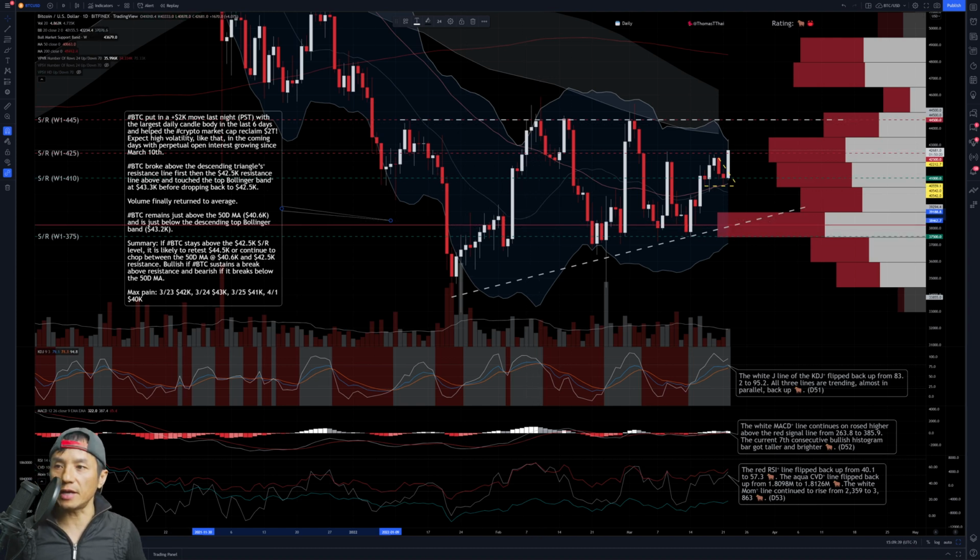I need the mouse highlighter so you can see where I'm pointing. Okay, here we go. So this is where BTC is currently right now, and last night it put in a plus two. It went up about $2,000, from around 41K to 43K, and then it touched the top of the Bollinger Band and dropped back down just below this red resistance line here at 42.5K, and today it went slightly back up again.